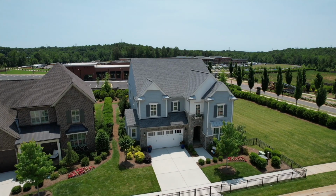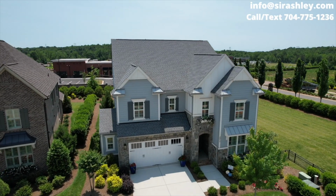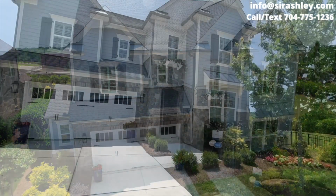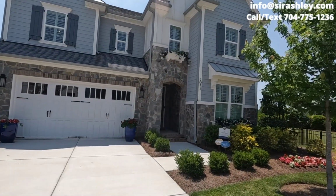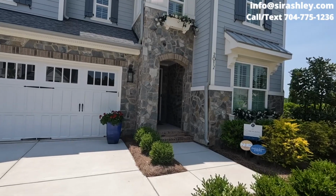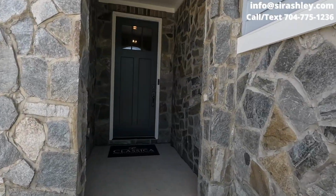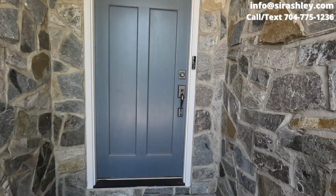Now we're going inside the Coronado floor plan. It's just over 3,600 square feet. It is a 4-bedroom. It could be a 5-bedroom, depending on your layout and how you want to configure things. It's a 4-bathroom, and you could have up to 5.5 bathrooms.